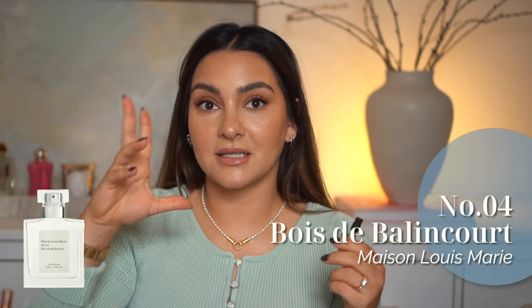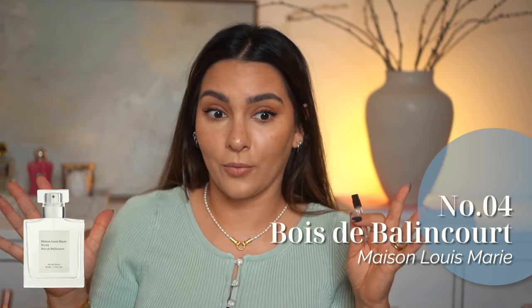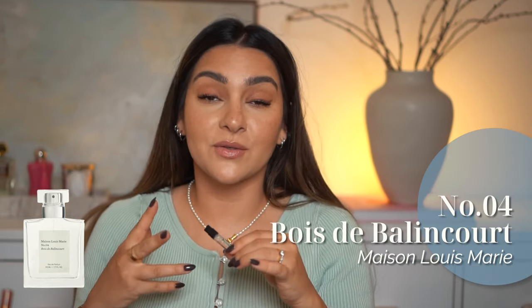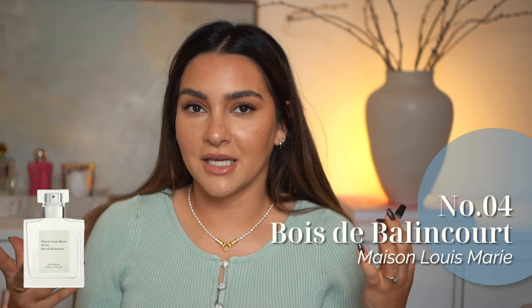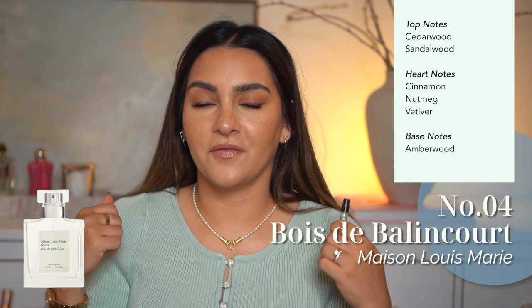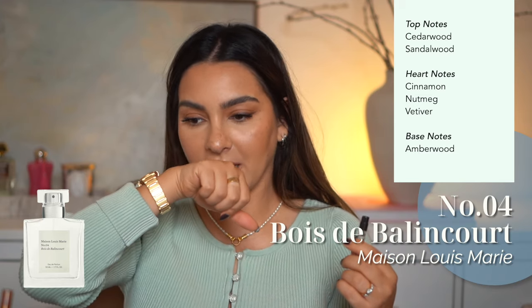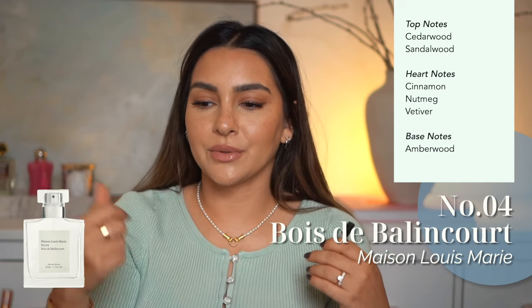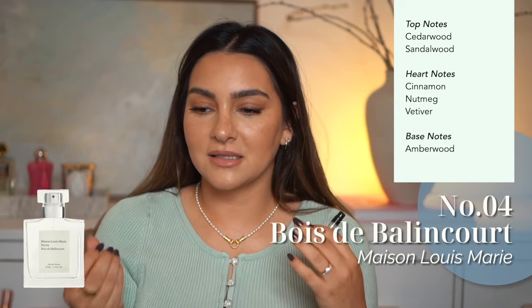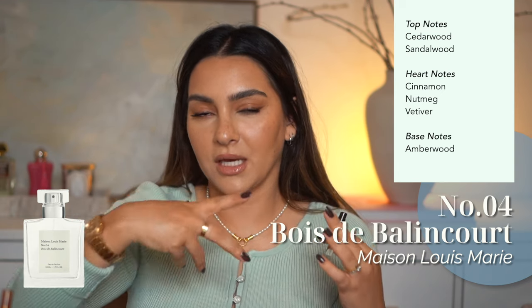Only thing is, SANTAL 33 is a beast. The performance is wow. This one is more quiet. But then again, it is the reason why I also wear this one, because it is not as loud and extreme as the other one. But this is, to me, a very creamy, woody sandalwood with spices and some green freshness to it. It is definitely unisex, but it has this fluffy sweetness to it, which makes me okay with wearing it.